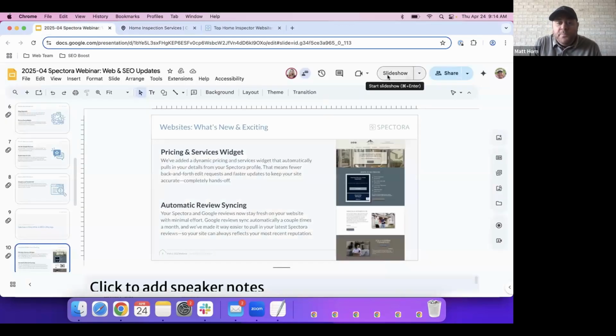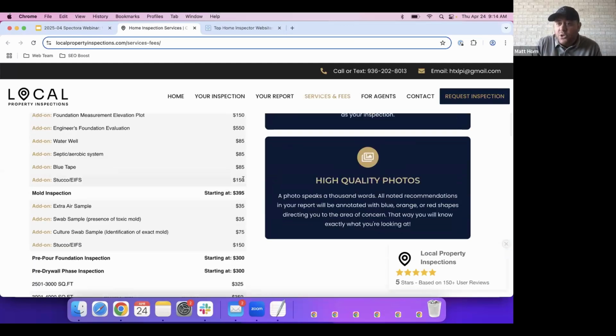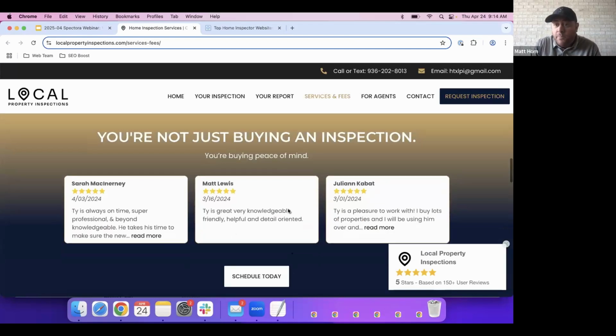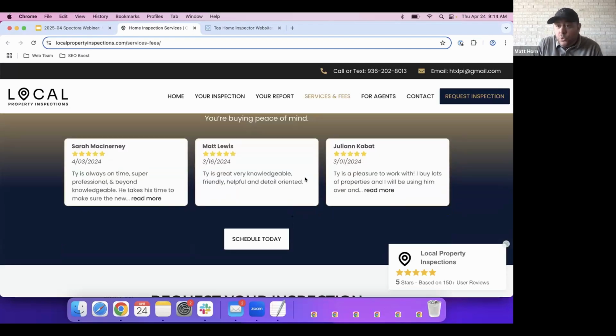So that's something new: automatic review syncing. This is something we've had, but we've done internally. We've gotten to another level where it's a little bit smoother on our end as well. So remember, pulling in your Google reviews, pulling in your Spectora reviews.